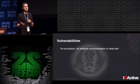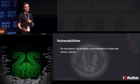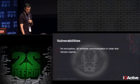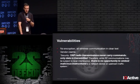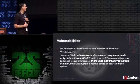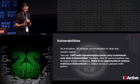When I reported these vulnerabilities through ICS-CERT, I got information back from the vendor saying that they do use encryption, but I didn't see it. They were claiming that yes, they were doing encryption. The only paragraph I mentioned earlier that I found in the user documentation is the next one, so you can read it there. Basically they say that because the radio transmission doesn't carry any commands, only data, there is no opportunity to attack. That is what I understand, because it's really difficult to understand what they are trying to say there. But that's the only paragraph about security in the whole user manual.